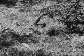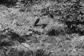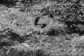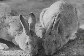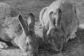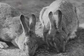The rabbit is a fur-coated, warm-blooded animal and is one of the rodents. Its chief food is green plants, which are gnawed with the front teeth. This pair of rodents, a doe and a buck, are eating grain.